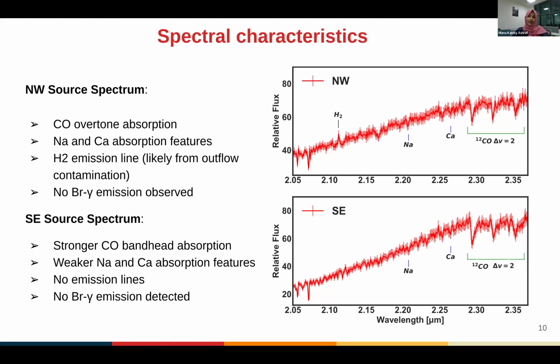And coming to the spectral characteristics, we have the separate spectrum for both of these components, which we named the northwest and southeast components. And we see that there is a CO absorption feature on both. And particularly in SE, which is the source under outburst, the CO absorption is much deeper than in the NW component. There are weaker Na and Ca emissions, and Brackett gamma is completely absent. So is the case for the other emission lines. Most of the emission lines are absent.